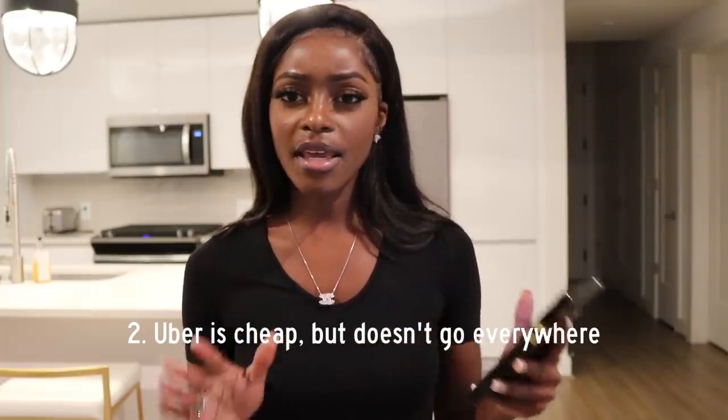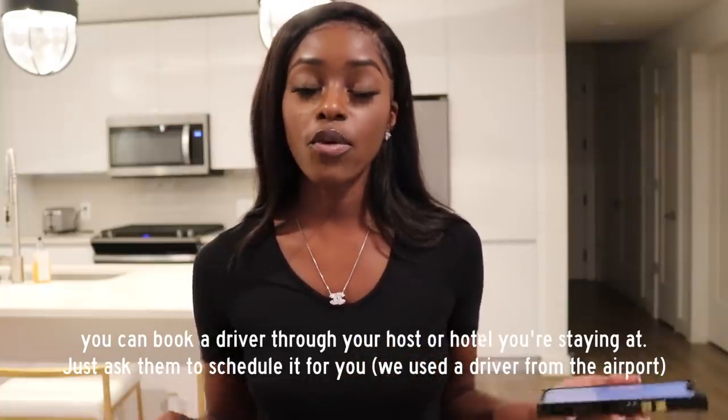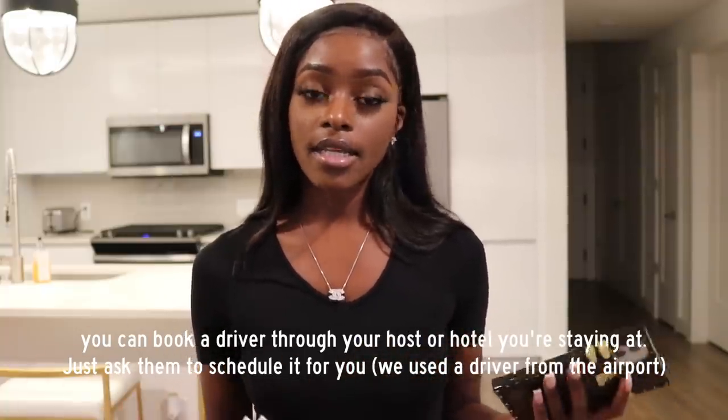Uber was super cheap out there, but some places in Cabo don't allow you to use Uber. I think it might be illegal or frowned upon at some places. So some resorts, Uber can't go there. Just make sure you find out ahead of time and try to get a number for a cab service or something if you need that.